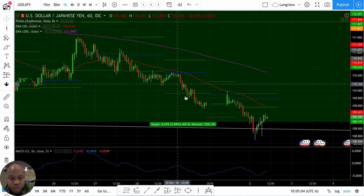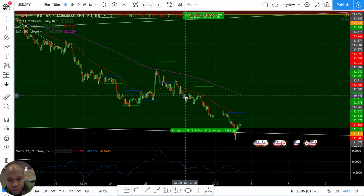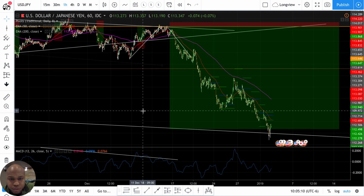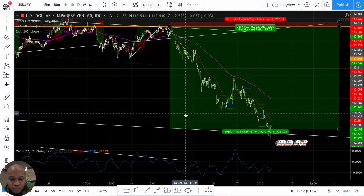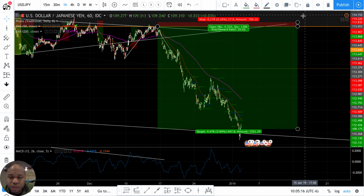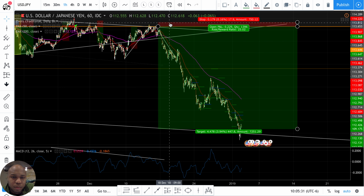Let's go down and see what kind of entries we might have had here. This is a really clean entry. Since we already know the size of the move and what happened here, let me see if I can. Actually, I'll leave it. I promise there's a way here.